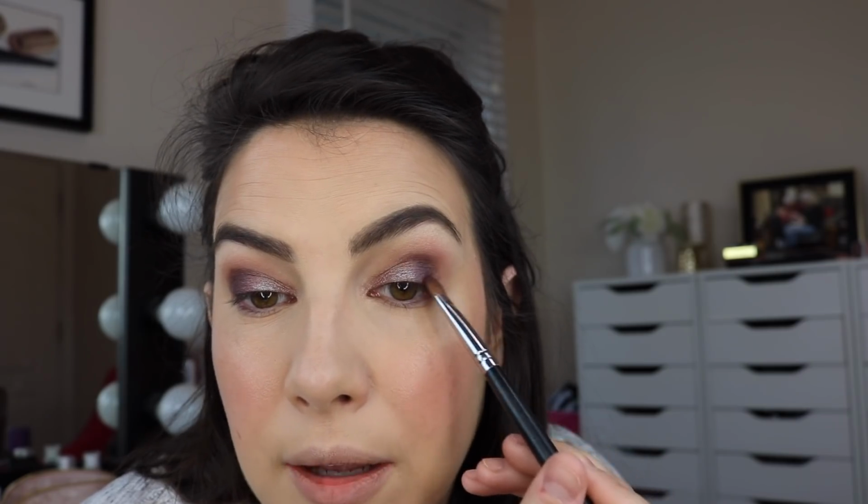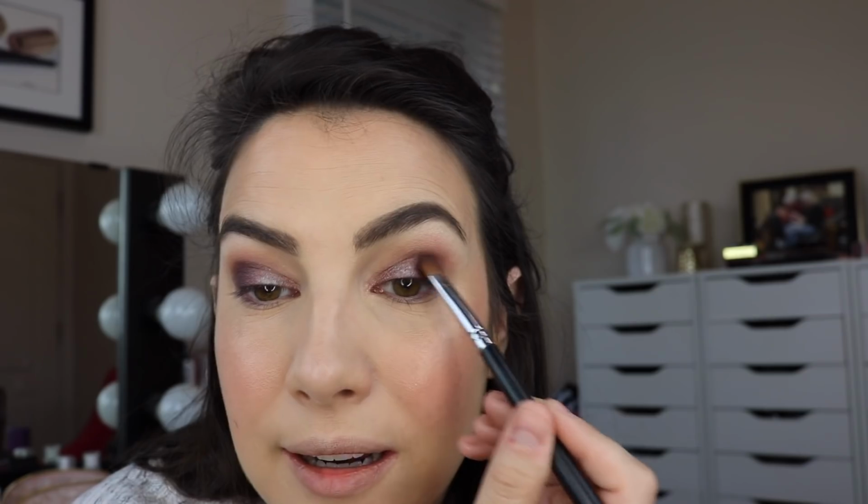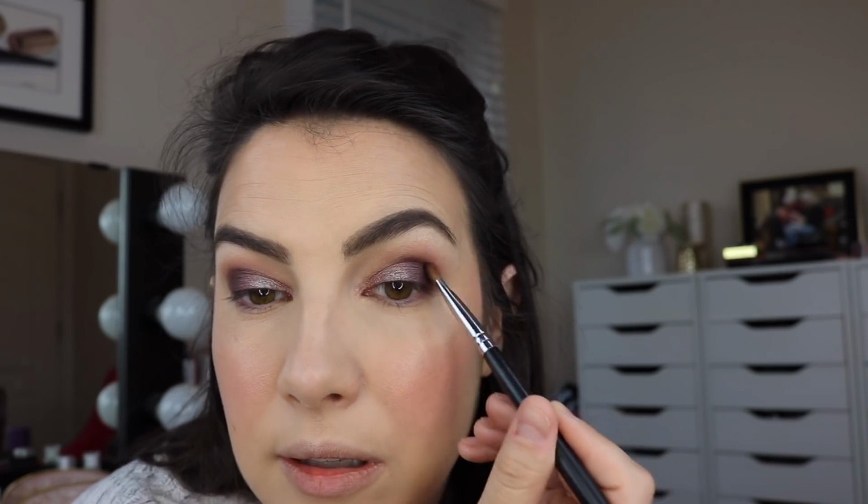Like when I built my own MAC palette, I chose that color. I think it's really versatile. Look how instantly smoky everything just became. Now I'm going to take my E25 again, nothing specifically put on it, and just kind of help that buff into my crease now, because I really let the Shadowy Lady color wedge up there.